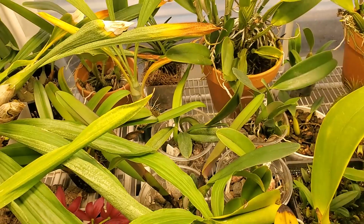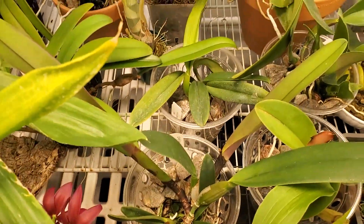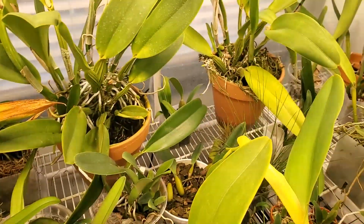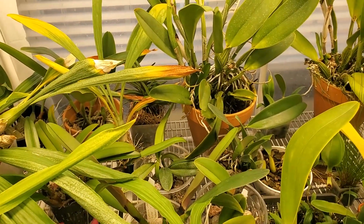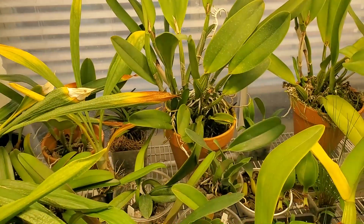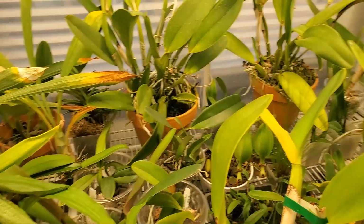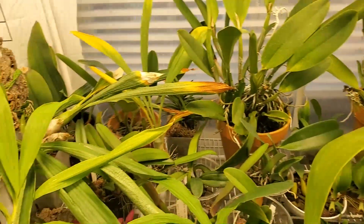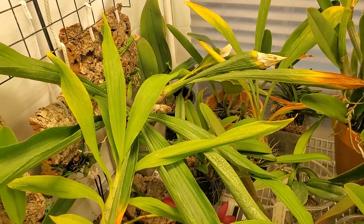So some of them I potted in the new plastic pots with some granite rocks. Others I put in seedling bark in air cone pots. Basically I just kind of used what I had. One of my bad habits is I'll decide I need to repot things, but I don't want to go to the store and buy the stuff I need, so I just end up doing whatever I've got at home at the time, which isn't always ideal. So that's the lazy orchid grower in me.